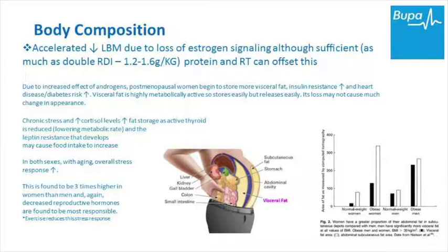So body composition. In combination with sarcopenia, or age-related muscle wastage that happens in both men and women, you see an accelerated decrease in lean body mass that can occur due to loss of estrogen signaling, although sufficient protein along with resistance training can offset this.